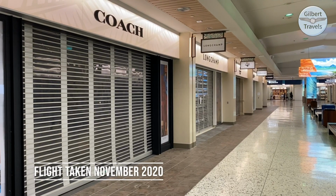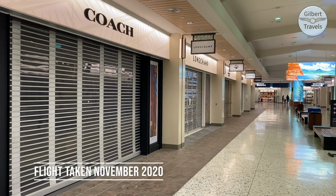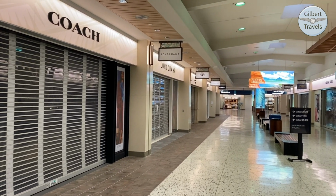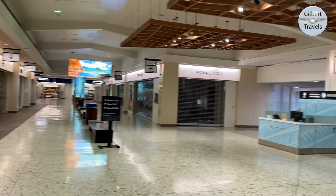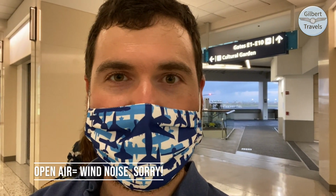So with all of international travel still closed here to Hawaii, everything is basically closed and it's super quiet here in the terminal. So got about an hour till boarding. We'll walk around a little bit, check out the awesome outdoor gardens. That's one beautiful thing about this airport, is it is open air, as you saw there in the gate area and in the terminal check-in area and here at the gates.